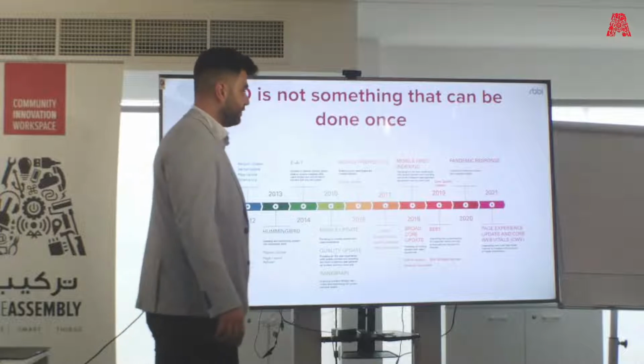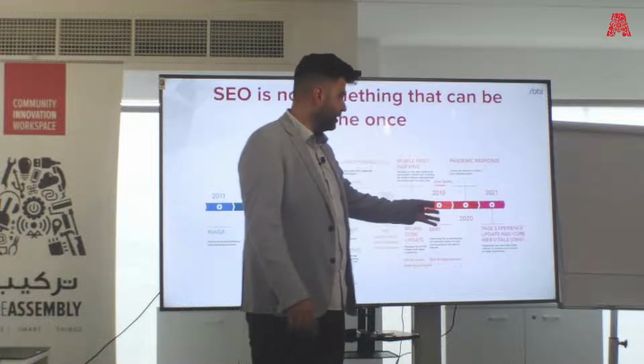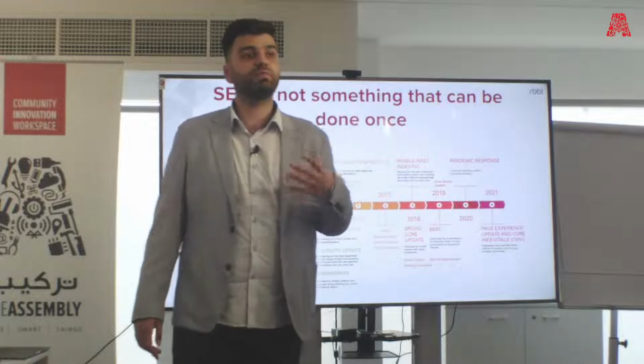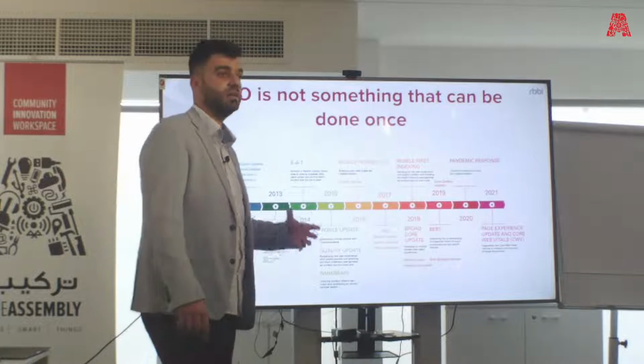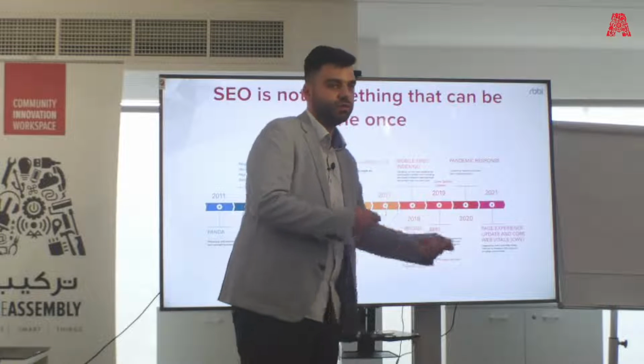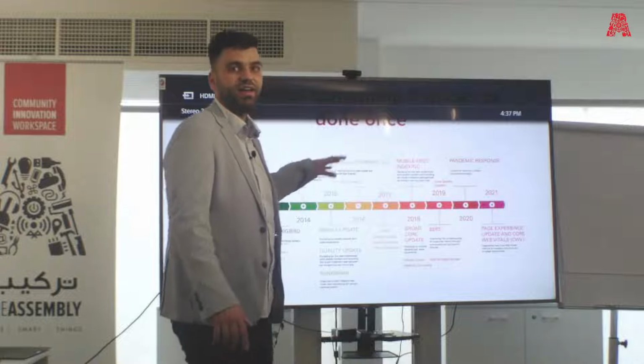Recently, for example, we're going to talk today about a couple of them. Last year's update was about page speed, with Core Web Vitals, where they are pushing websites to be faster. And then Google said we're going to punish slow websites. They don't tell you we're going to reward. They always follow a punishment. All of them are punishment updates, not rewarding updates.